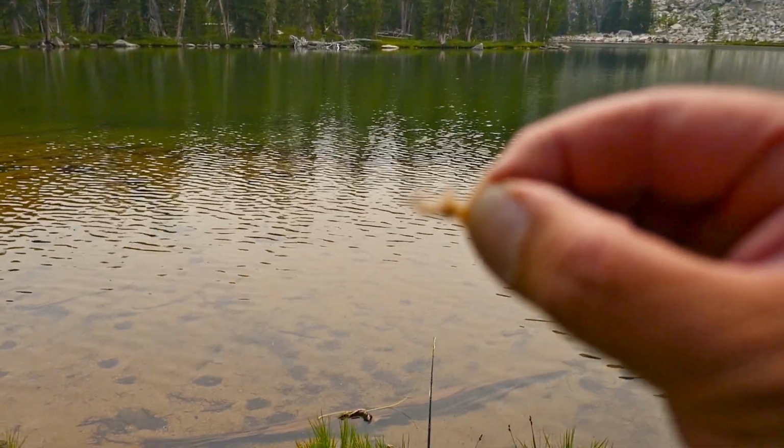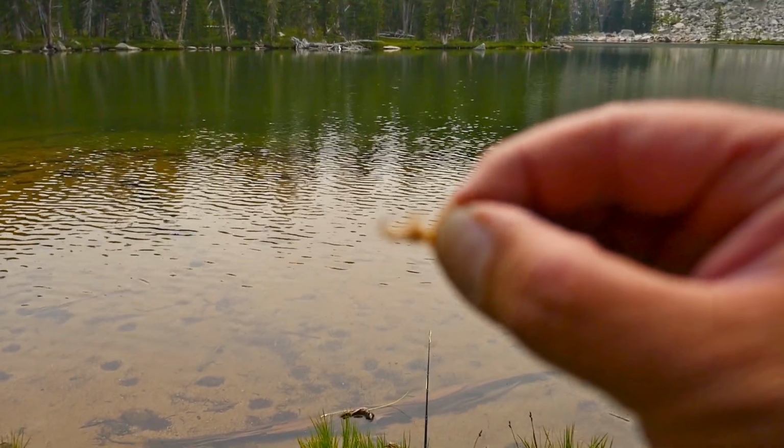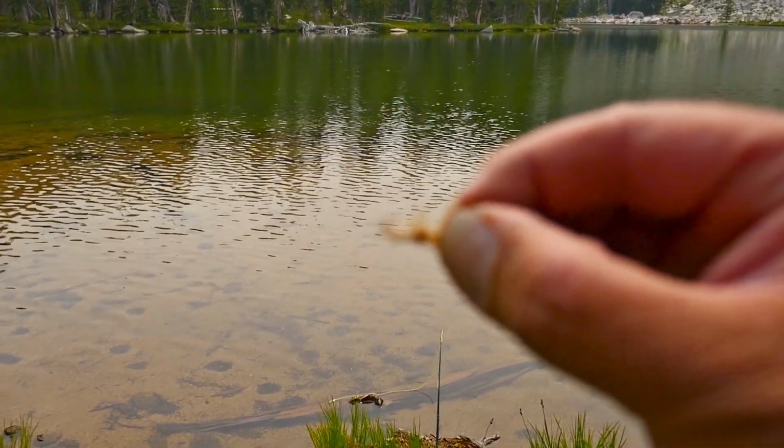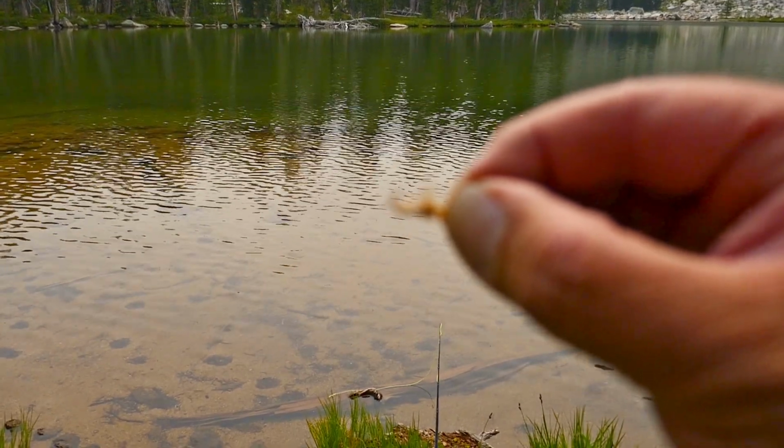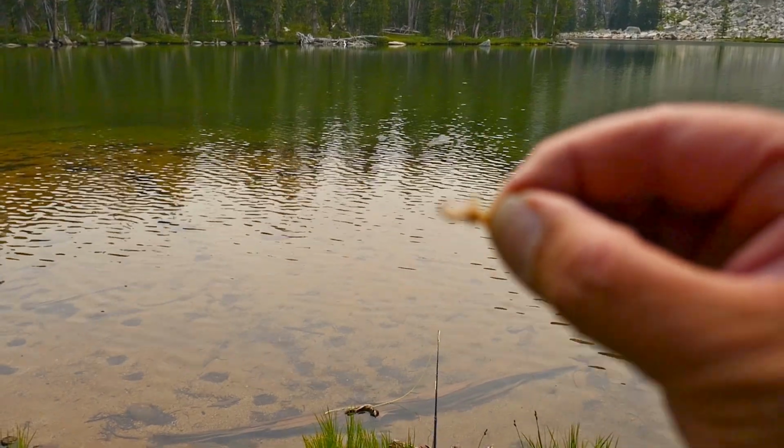So what I'm going to do is grease it. I'm going to put fly floatant on it and a floating fly line. I'm going to go out there, cast out, and give it a fast retrieve and see what happens. It's been a while since I've done this.